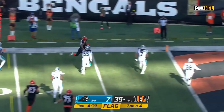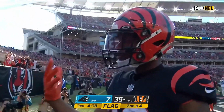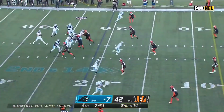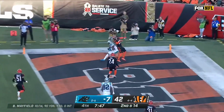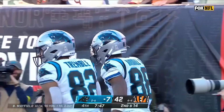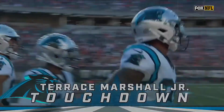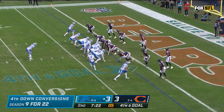Flag down, Mixon motoring around the edge. Mixon into the end zone. His 4th rushing touchdown of the day. Mayfield looking down the sideline. Catch ripped away by Terrace Marshall. His first NFL touchdown. Chicago is the #1 4th down defense in the NFL this year.